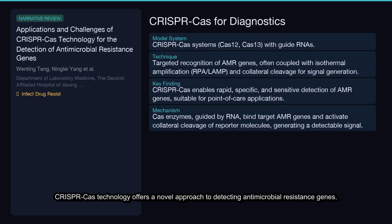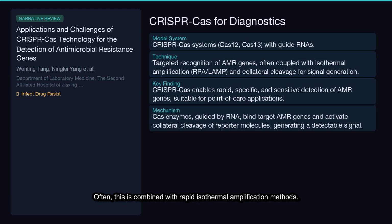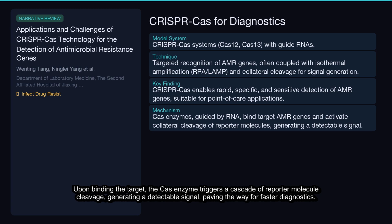CRISPR-Cas technology offers a novel approach to detecting antimicrobial resistance genes. It utilizes Cas enzymes like Cas12 and Cas13, guided by specific RNA molecules to precisely target resistance genes. Often, this is combined with rapid isothermal amplification methods. Upon binding the target, the Cas enzyme triggers a cascade of reporter molecule cleavage, generating a detectable signal, paving the way for faster diagnostics.